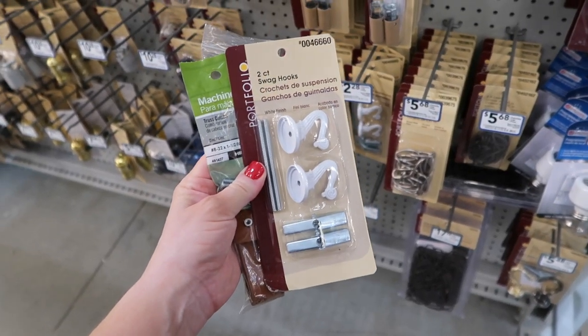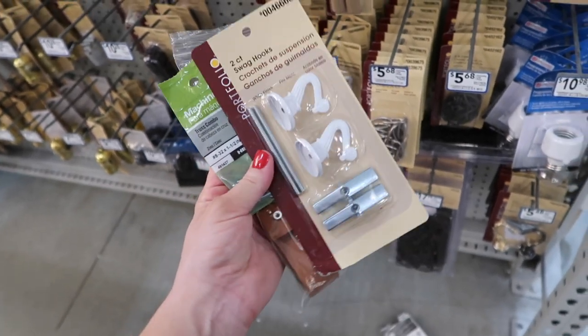And picking up some swag hooks for the macrame hanging in the girls' little reading corner.